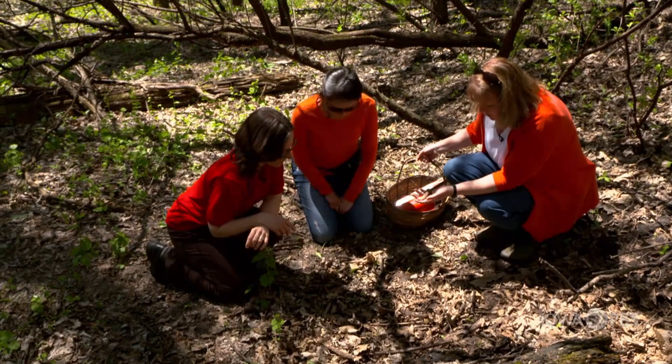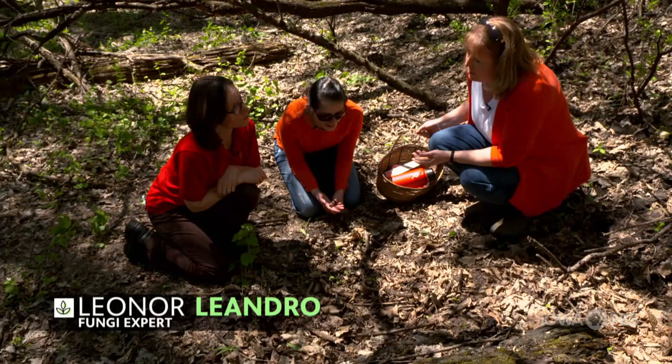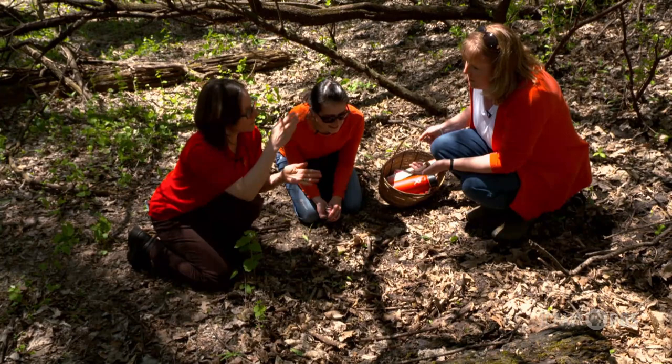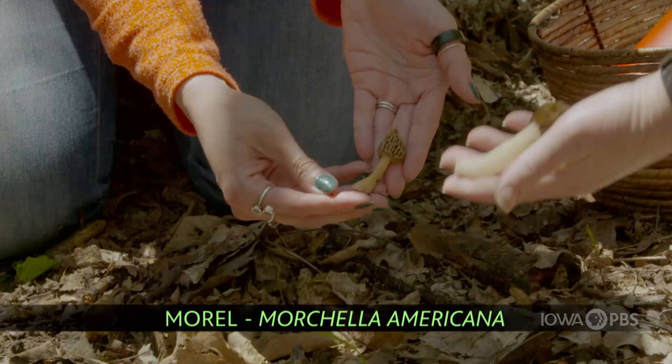So what is what? Well, these are Morchella angusticeps. They're the morel that's more easily confused with a false morel because the cap is not completely attached to the stalk. When we cut them open, we'll show you the difference. That one's different than that one. Yes. This is an Americana, the more common one that people love to eat. Yes, that looks more like it.